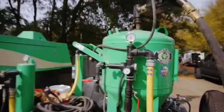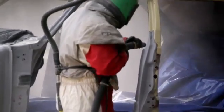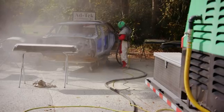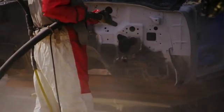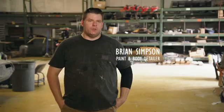Sandblasting is exactly what it sounds like: removing paint and rust by shooting particles like glass or steel at speeds of up to 1,000 miles per hour, faster than the speed of sound. Sandblasting can be scary because you're not sure what you're going to find underneath all the paint. We hope to have minimal rust damage.